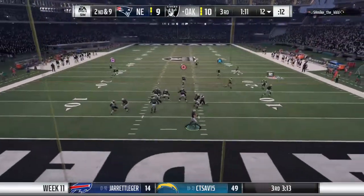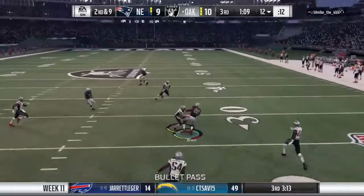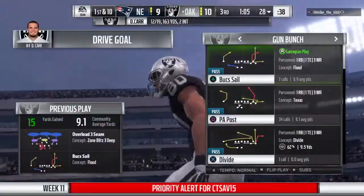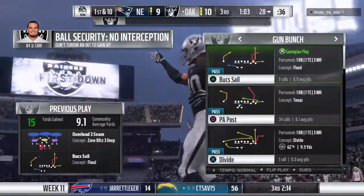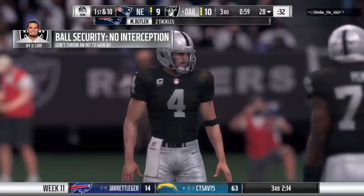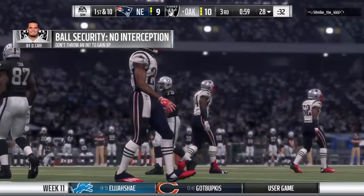Now Carr throwing on 2nd down. Throwing right, and that's complete. And he's taken down, but not before he gets this across the 25-yard line. Give him a 1st down, 15 yards that time for the Raiders.